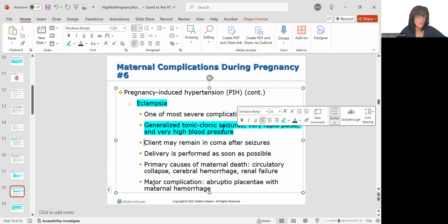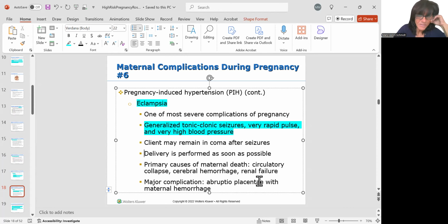If this is happening, we're going to have to take the baby, right? Delivery as soon as possible. And when women die during childbirth, this is one of the major causes of maternal death: circulatory collapse, a cerebral hemorrhage, they can hemorrhage in their brain, or just total renal failure. Then some call minor, not quite as major complications, but still major complications, are abruptio placentae, right? The placenta is pulling away from the wall of the uterus, which is an emergency, and mom is starting to bleed, maternal hemorrhage, okay? Very dangerous.